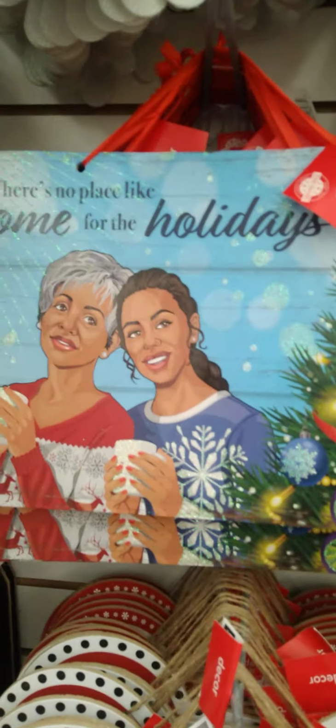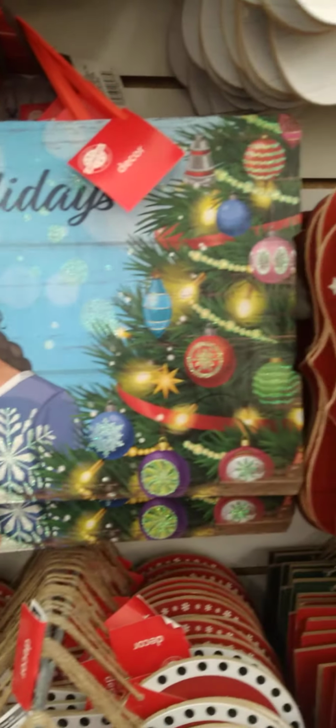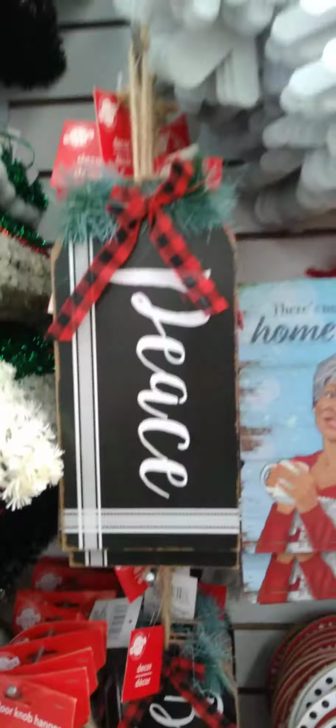I did see the beautiful sweet Sadie showing this one. This one is so cute. I understand what you mean. Look at that vintage looking tree. Oh my gosh, y'all. I'm just literally having a ball here, just looking at all the beautiful items.